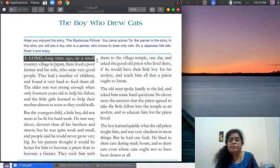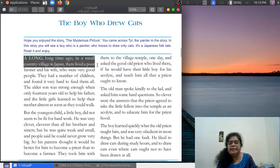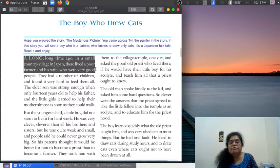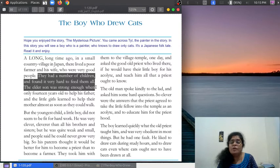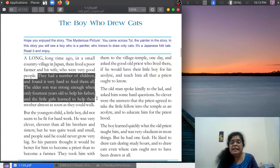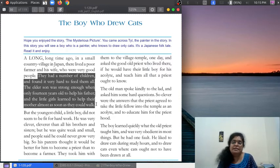A long, long time ago, in a small country village in Japan, there lived a poor farmer and his wife, who were very good people. They had a number of children and found it very hard to feed them all. The eldest son was strong enough, when only 14 years old, to help his father. And the little girls learned to help their mother almost as soon as they could walk.